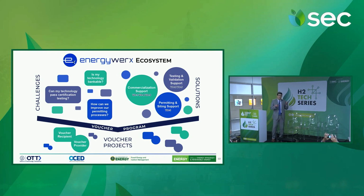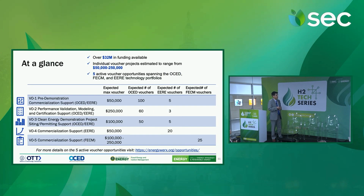And so the various technology development activities, as I said, market analyses, piloting, technology validation, those are the kinds of problems that we want to help with. If you were to apply to this program, our third party would match you with a service provider. There are five topics under this program. You can see there, pre-demonstration commercialization support, clean energy demonstration support, ranging from $50,000 to $250,000 per voucher. That's the website there. I urge you to take a look. Some of those opportunities are only for projects that have received prior DOE funding, but some of them are open to all. And I won't go into the details.